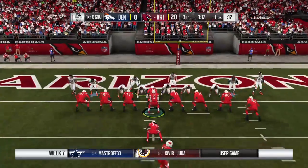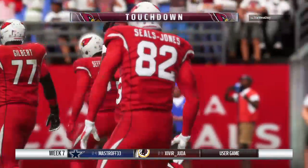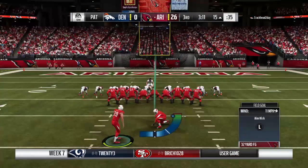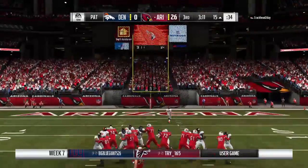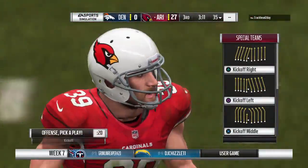They come out here in the I. Trying to punch it in with Collins. And he will get into the end zone. Touchdown, Arizona. Alex Collins, his 2nd touchdown on the season. And the Cardinals will extend their lead. The extra point is up and good, and that stretches the lead all the way up to 27.